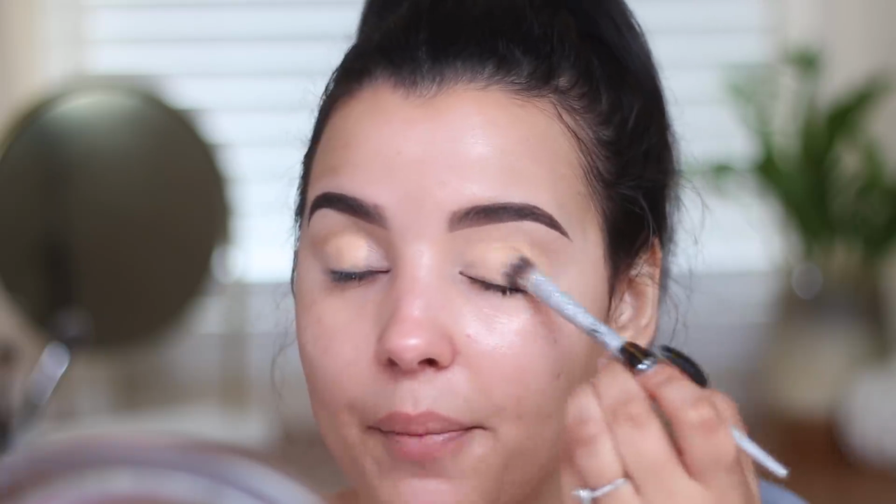Now, normally I will use a base that is super light, but what I've noticed is that when I go in with a concealer that's way too light all over my eyelids, I have this cast right underneath my brow bone, and it looks a little bit weird when I put on my foundation. So I have been using a concealer that matches my skin tone to prime my eyelids.